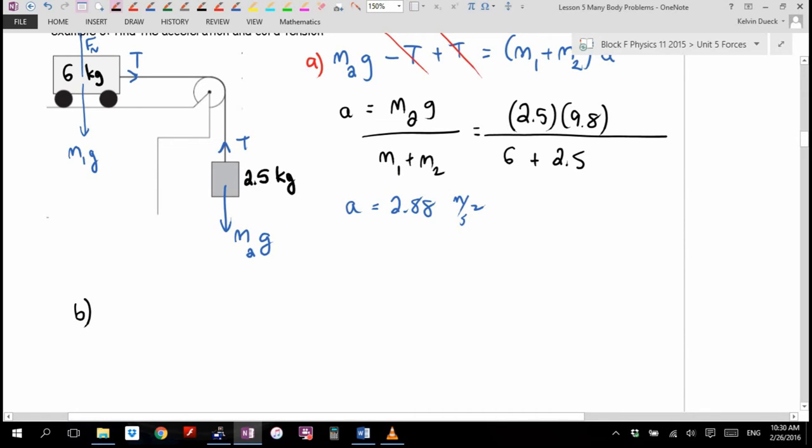Lindsay, what does B want me to find? Okay. I can use either mass. Let's do it with mass one first, the 6. I got my free body diagram still on my screen. So which way is the 6 accelerating? Who's winning? Who's losing? It's a trick question.